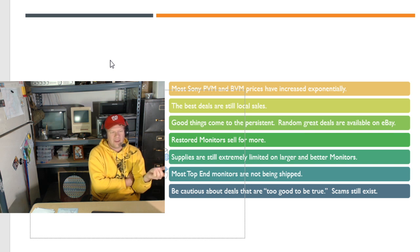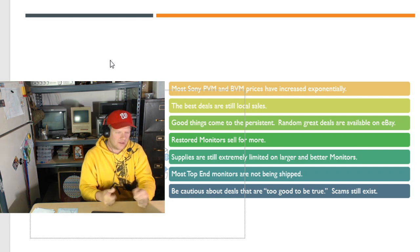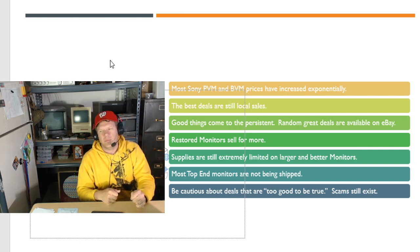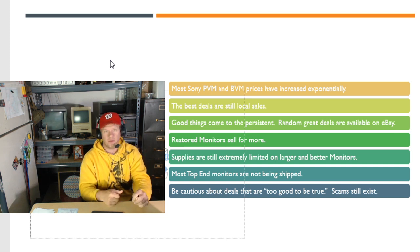Some people are driving. I was listening to people talk about driving 400+ miles one direction just to get a monitor and then driving home. So, you know, people are doing desperate things to get them, especially if they're cheap. So if one comes available locally, that's the way to do it. Your best prices locally are going to be usually retro gamers that want to get rid of a monitor. They sell them for pretty decent to local people.